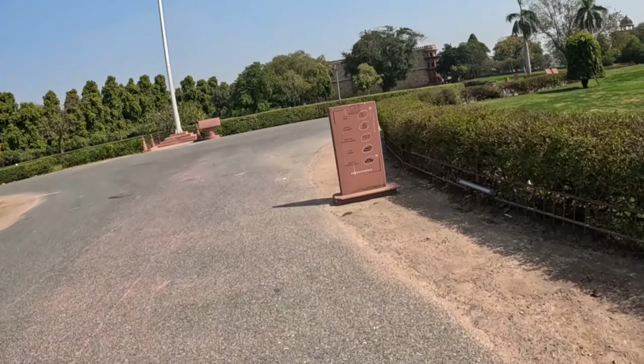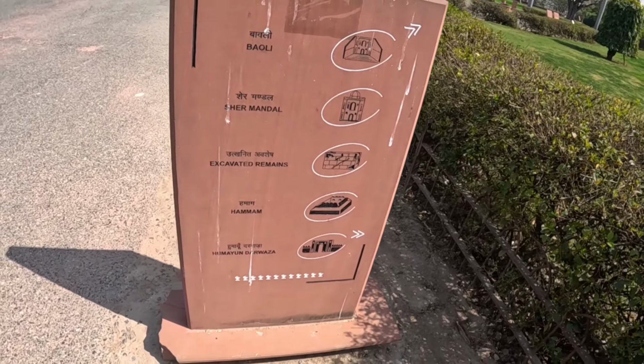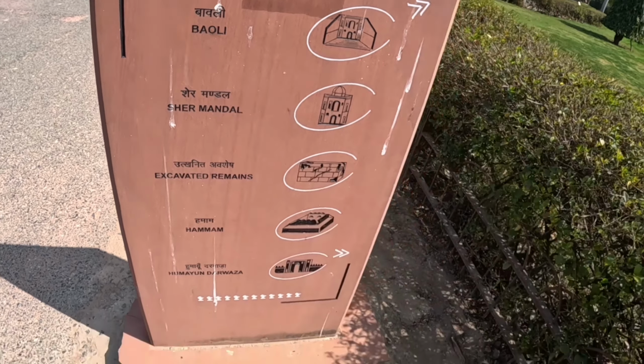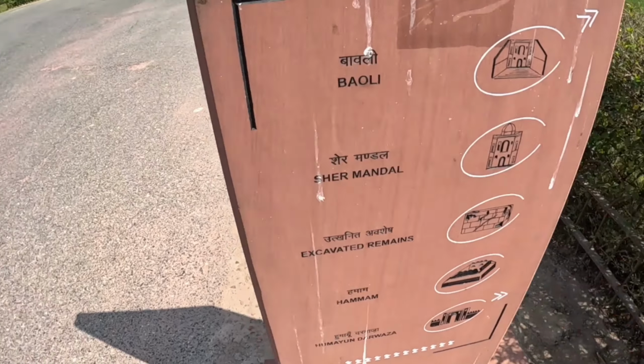Here they are describing that on this side there is Humayun Darwaza, there is Baoli, there is Sher Mandal, and there are some remains and a hammam. Sher Mandal is also a very important place here. It was ordered to be built by Babur himself. He wanted it to be an observatory and a library for his son Humayun to study and to receive knowledge and education, and that's why it was built.